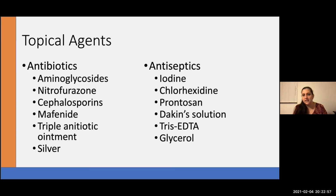If you use an antiseptic like chlorhexidine or iodine, one of the big things to keep in mind is that you need to make sure you dilute it down to an appropriate concentration that does not inhibit your fibroblasts. And so I'm not a huge user of antiseptics in the wound, but some people are. Just, you know, caution and make sure you're diluting it down so that you're not impairing the wound healing process.